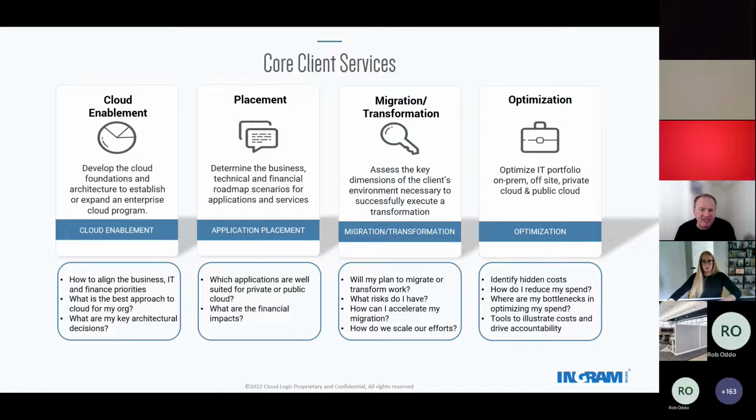Migration transformation is almost exactly what you think it is. When we find most of our partners, have invested into some migration capabilities, usually tied around data migration and cloud tools. Those are really important capabilities. We have the ability to actually go beyond that. And so we support you doing a cloud migration and transformation in your client.